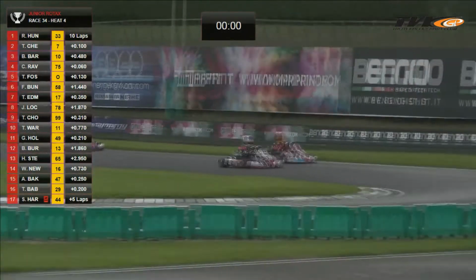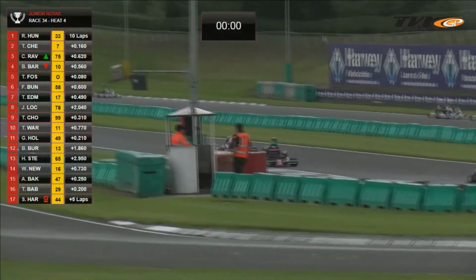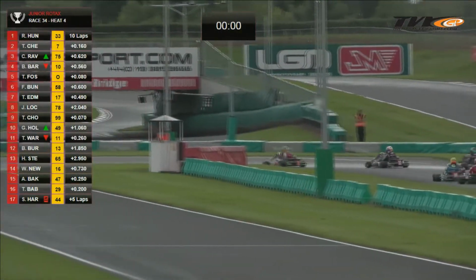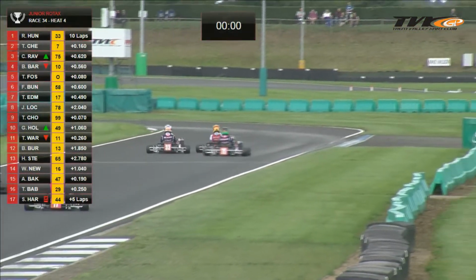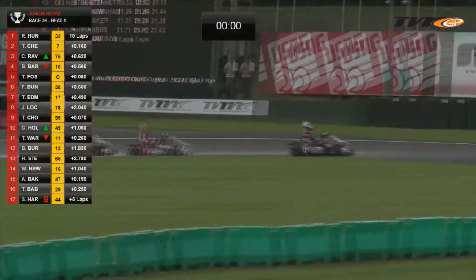Is it going to get him anything higher? Well, Hunter's defending into the first hairpin. Chesterton trying to go around the outside. Then it's Ravenscroft in perfect position. Well, if he watched the Cadet Honda race, he knows what to do now. Keep it high, wide and handsome. Keep the momentum, but he's got a kart in front of him. Now he takes the wide line. Chesterton and Hunter are going to slow each other down.